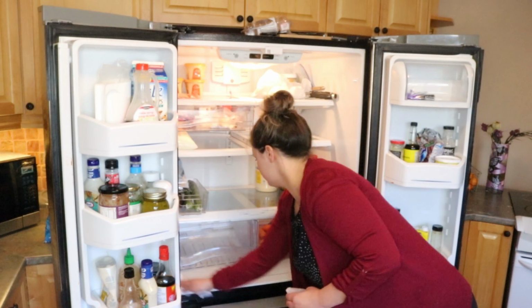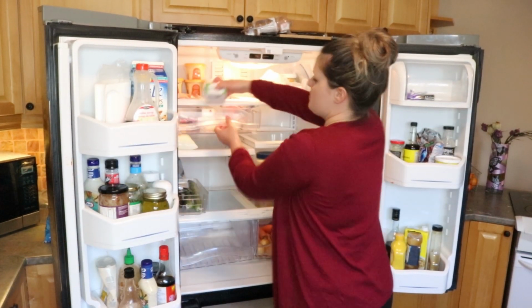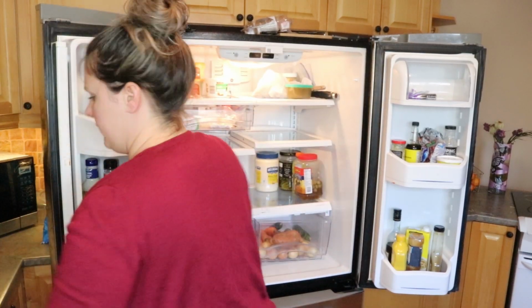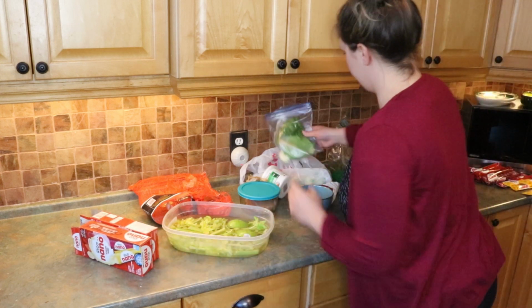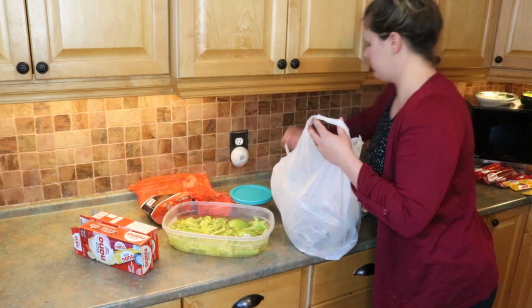As you guys can see, there's like nothing in here. Just because I try not to do too many groceries before an upcoming trip, we kind of just make do with what we have. We'll have like a breakfast for dinner or pancakes or anything like that. And then we just have a few essentials. So right now I'm just gonna go ahead and pull some of these things out, put the stuff in the trash that needs to go in the trash, and then put the stuff back into the fridge.